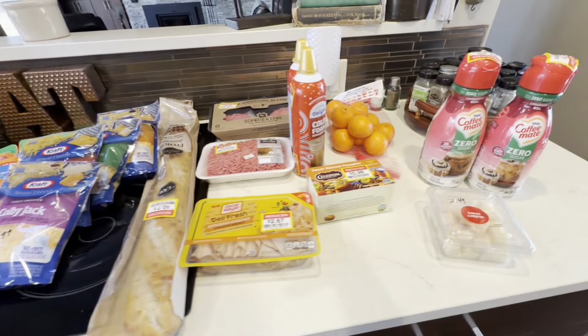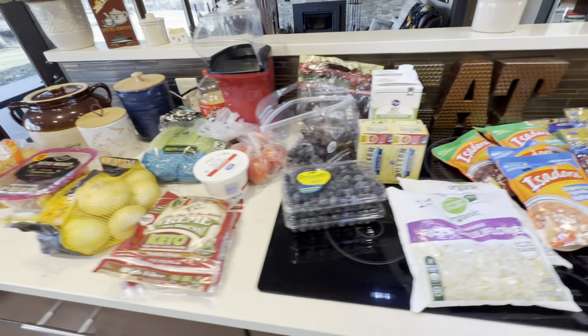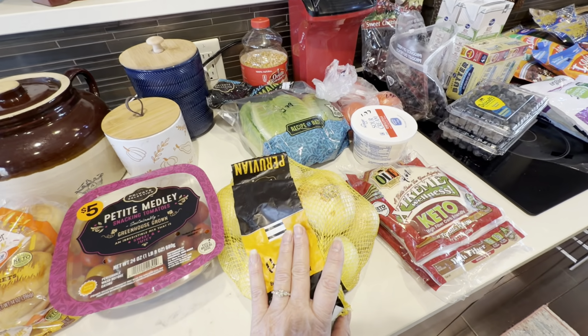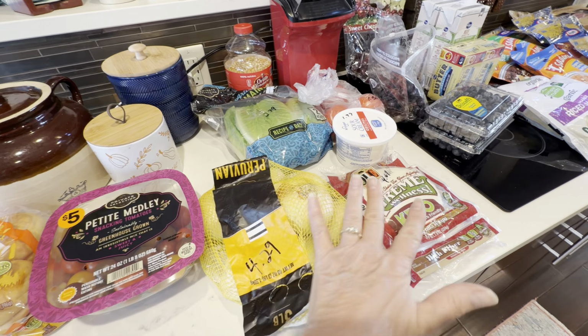So that's what I got for my $93. So what are we going to have this week? Well, it's probably pretty apparent we're going to have tacos. And I've got everything for tacos.